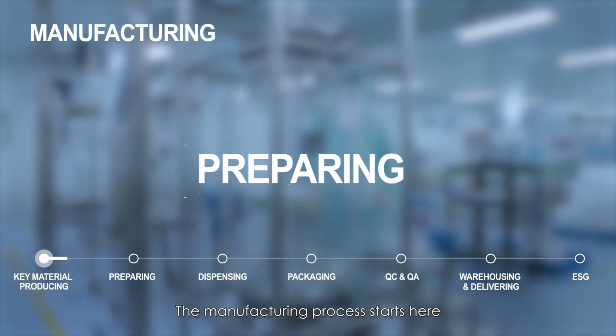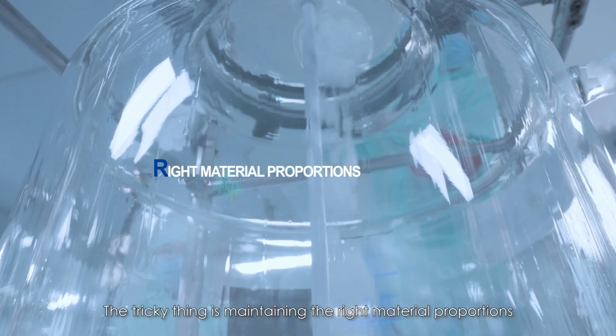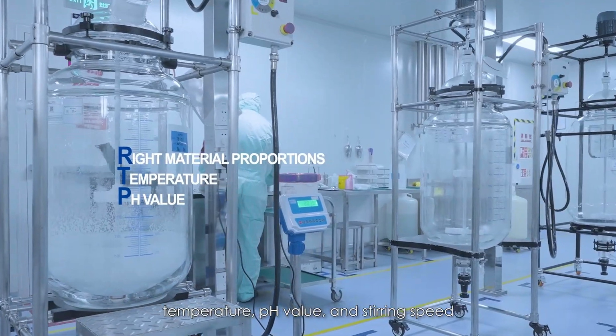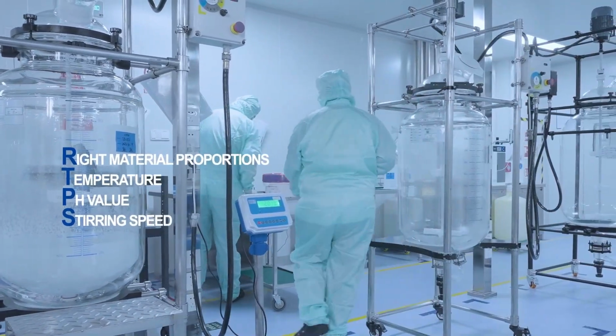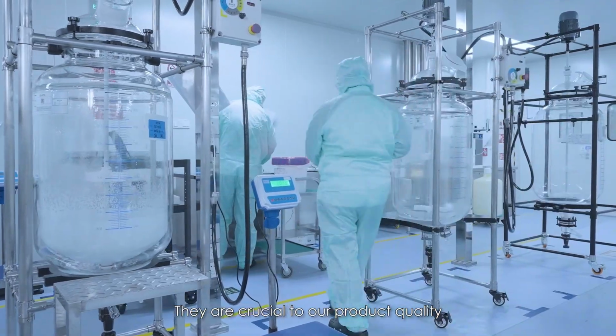The manufacturing process starts here. We mix raw materials to produce wanted reagents. The tricky thing is maintaining the right material proportions, temperature, pH value, and stirring speed. The reactors scale-up are preparing. Say hi to our colleagues on the shop floor. They are crucial to our product quality.